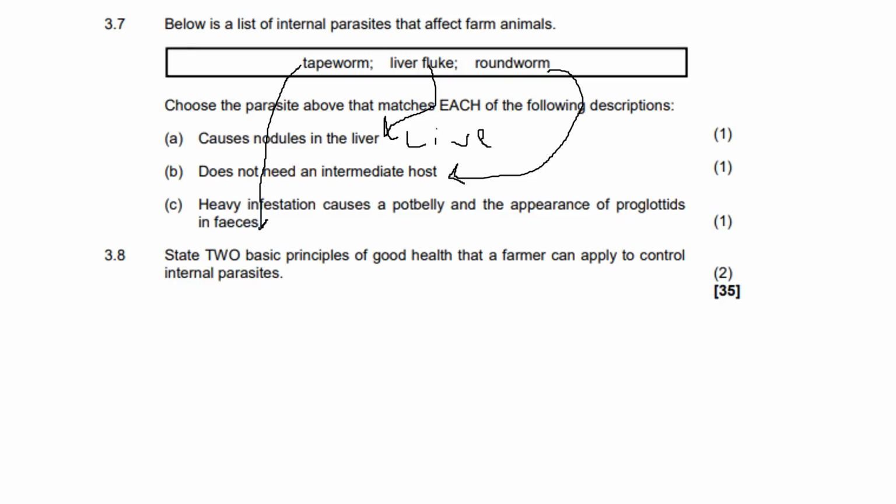State two basic principles of good health that a farmer can apply to control parasites. You can do vaccination. Vaccination helps to control the parasites.